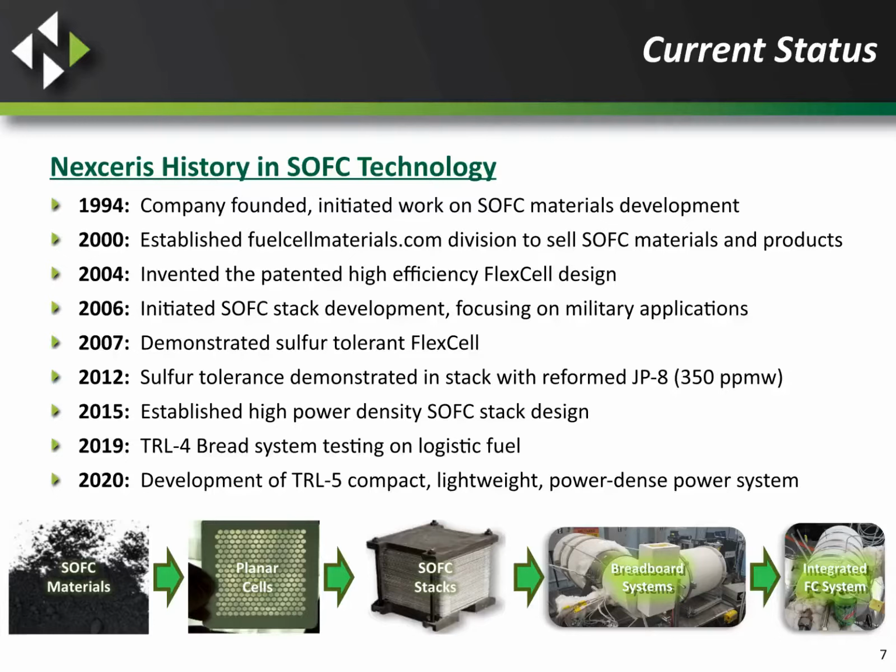Before I discuss our current status, I'd like to first provide a brief history on Nexceris's SOFC technology. As I mentioned earlier, we were founded in 1994 to develop SOFC materials. In the year 2000, we established FuelCellMaterials.com as our commercial arm to sell products to the fuel cell industry. A few years later, we invented and patented a highly efficient fuel cell technology, which we call the Flex Cell. This technology became the core of our military intent stack design that we began to develop in 2006.